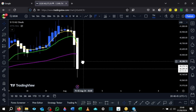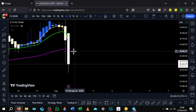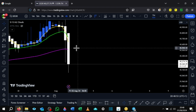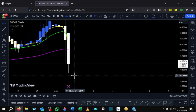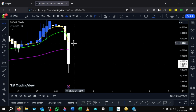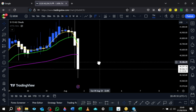So this is a strong signal that we're potentially going to be on a downtrend now, and all these three EMAs are going to cross over very, very soon, I believe. So we're just going to be looking for sells, I reckon, from tomorrow and next week. But I caught the sell around here, currently in this trade at this moment in time.